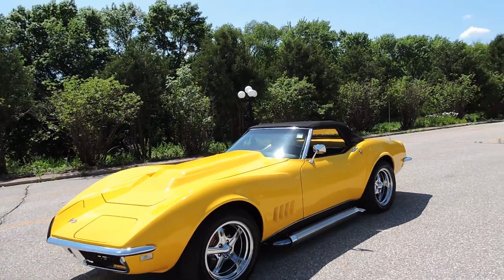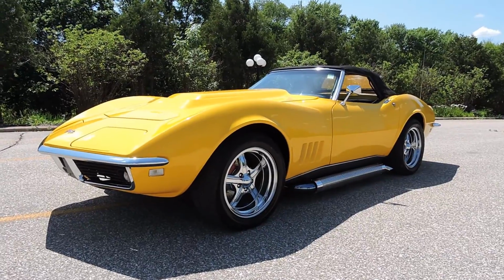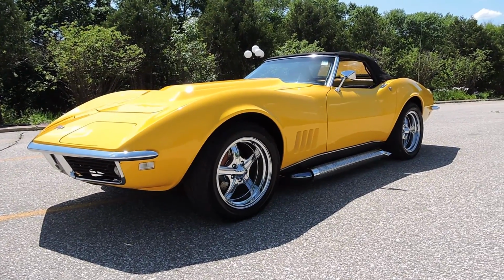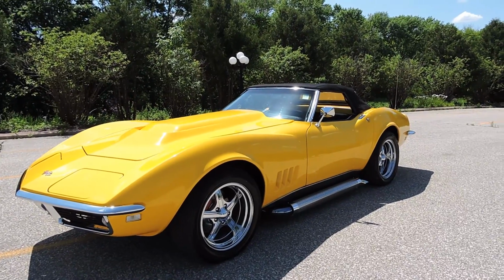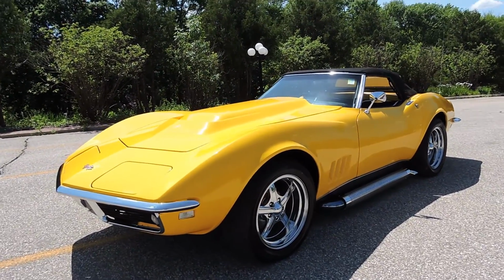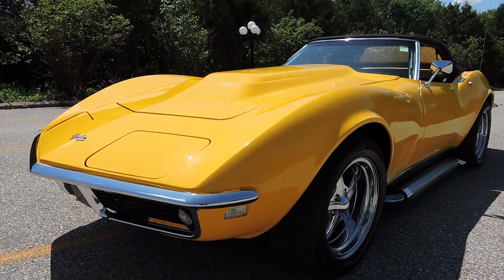It does have the side pipes, and to my knowledge the correct '69 side pipes. This is a '68, but the restorer decided to do that. It is a factory Safari Yellow car, and it's got a beautiful yellow paint job on it right now. I'm guessing the paint job is probably 3 to 10 years old, somewhere in there.